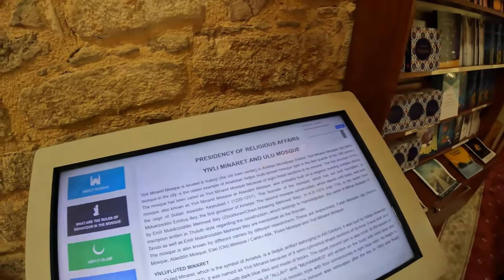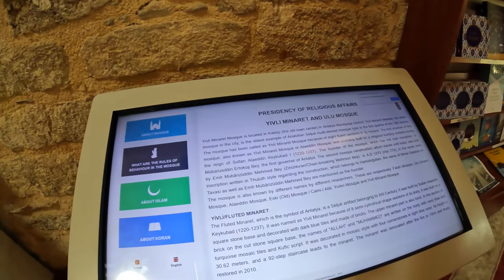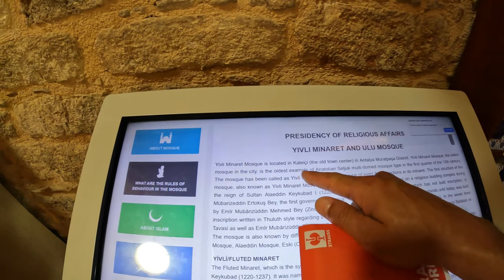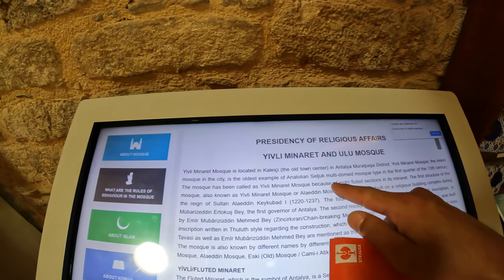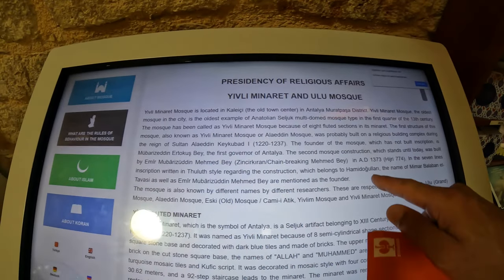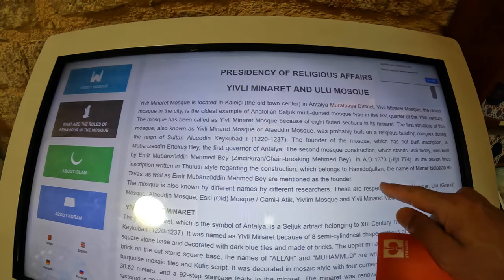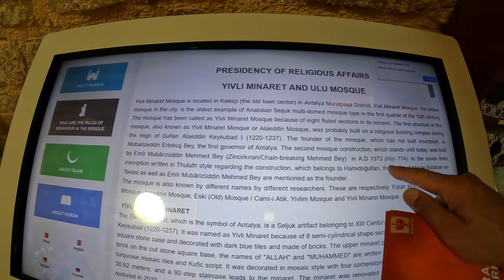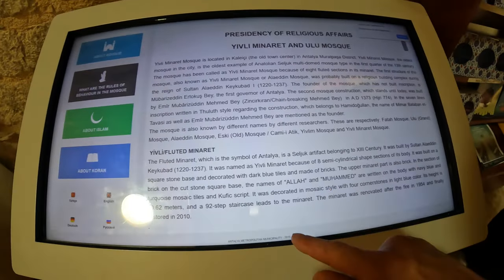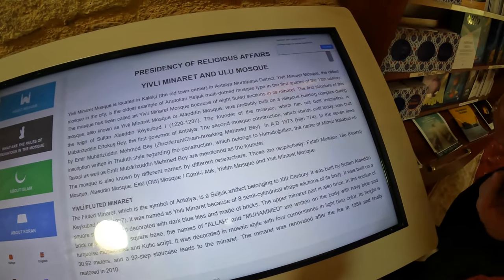Where from? Originally Afghanistan. Afghanistan? So that is the information about the mosque. Located in Kaleiçi, all the information. Was rebuilt like I told you. Chain of Broken, Mehmet Bey, 1337. Bunun broşürü, İngilizce. Oh, teşekkürler. Tamam. Yeah, buyur. Teşekkür.